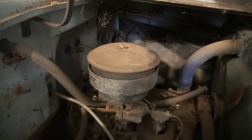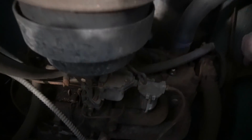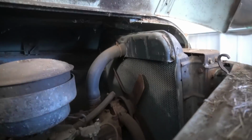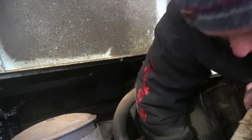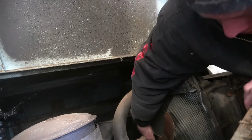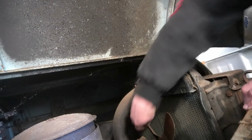Let me see if she's locked up. If it's been inside the whole time, right? Sometimes not in a heated building. She's moving a little bit. Let me see if I can. Right there. I love this stuff. Might be in gear too. Hard to tell here. You would need it all rebuilt anyway. It's not moving, but it could be in gear.